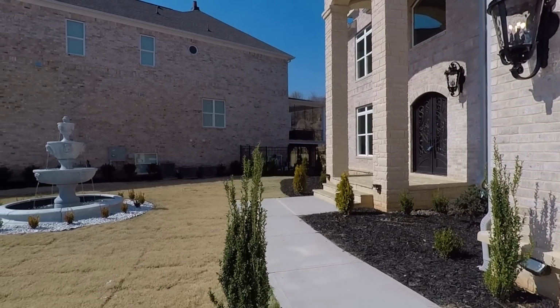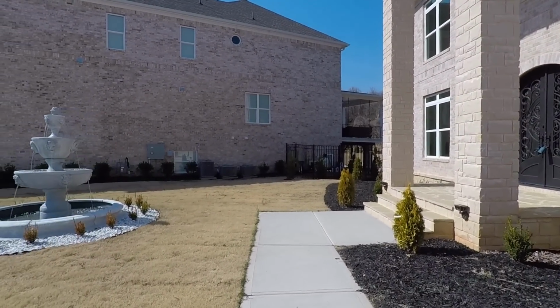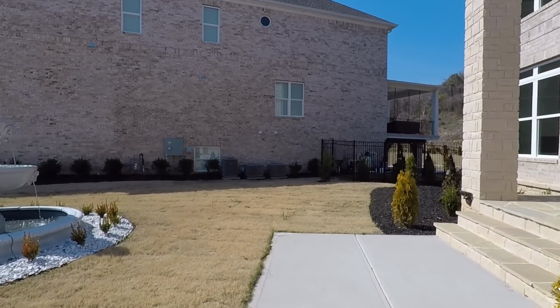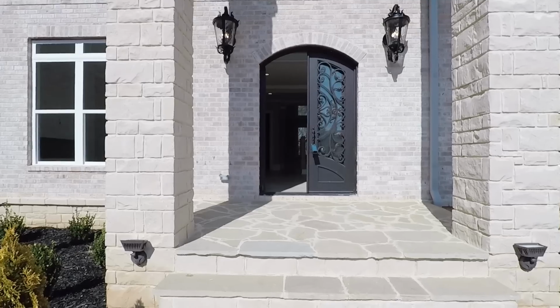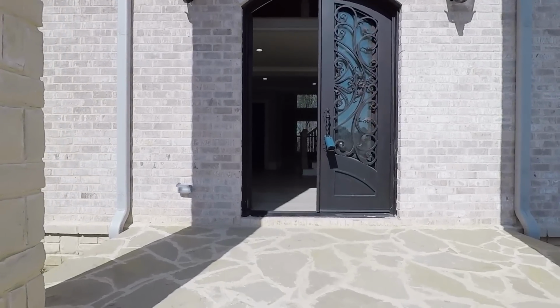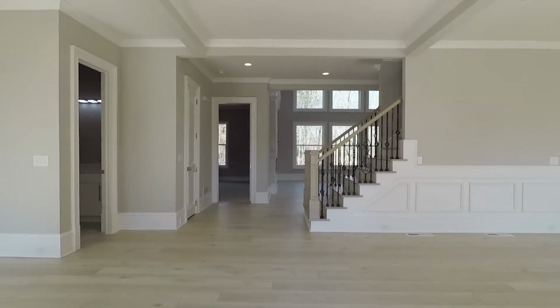So if you're looking for a new 6-bedroom custom-built home north of Atlanta, with a finished basement and 5-car garage, you like this home and would like additional information, please send me an email. My contact is below. And now let's go inside and take a look around.